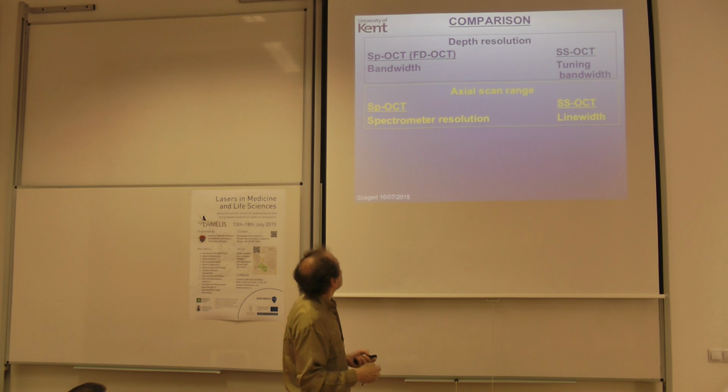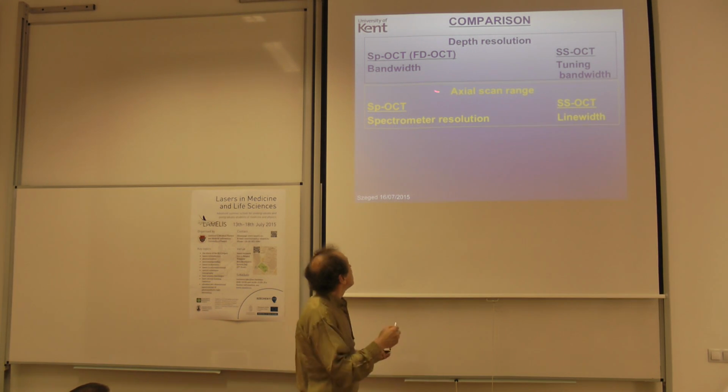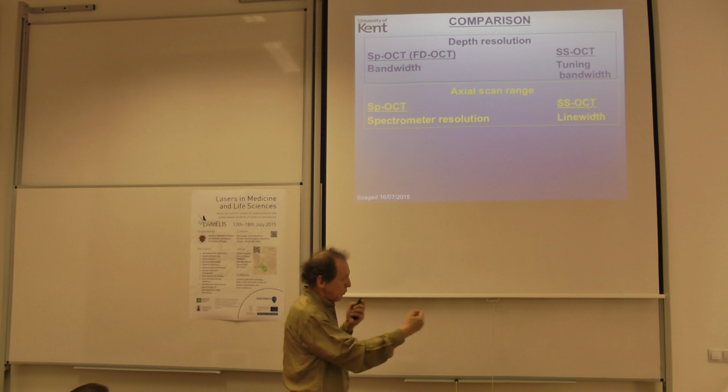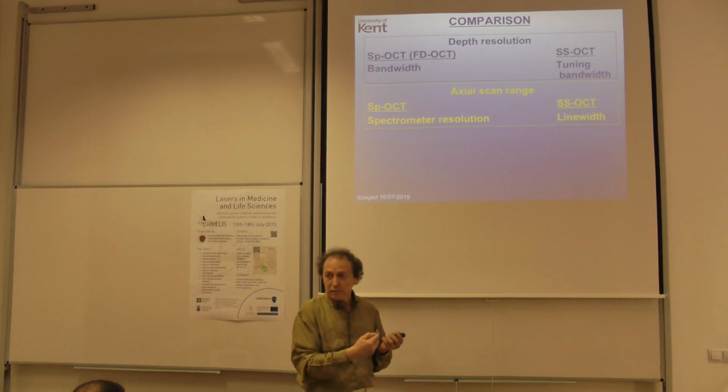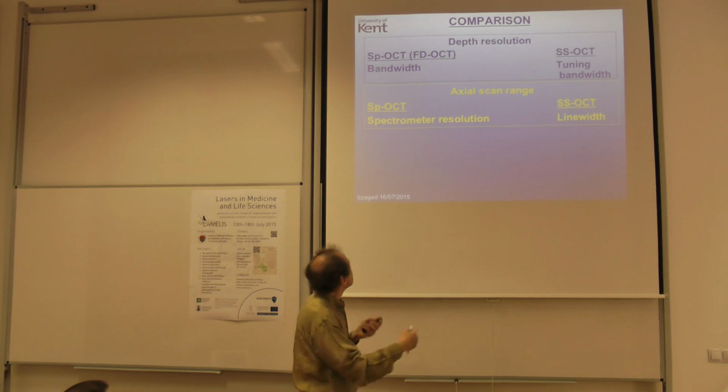So if we make now a comparison between the spectrometer-based approach, where we use a spectrometer, and the swept source tunable laser, what determines the depth resolution? The depth resolution in both cases will be again the bandwidth. But like in time domain, it is how large the bandwidth is, how many colors you put there, while in the tuning modality it is the tuning bandwidth.